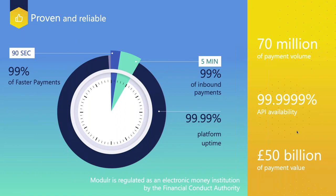Modular is regulated as an e-money institution by the Financial Conduct Authority, and this means that any funds that are placed in your Modular account are 100% protected, as they're ring-fenced. Modular has been established for over 5 years and has been trusted to process over 70 million payments, accounting for over £50 billion worth of payment value.